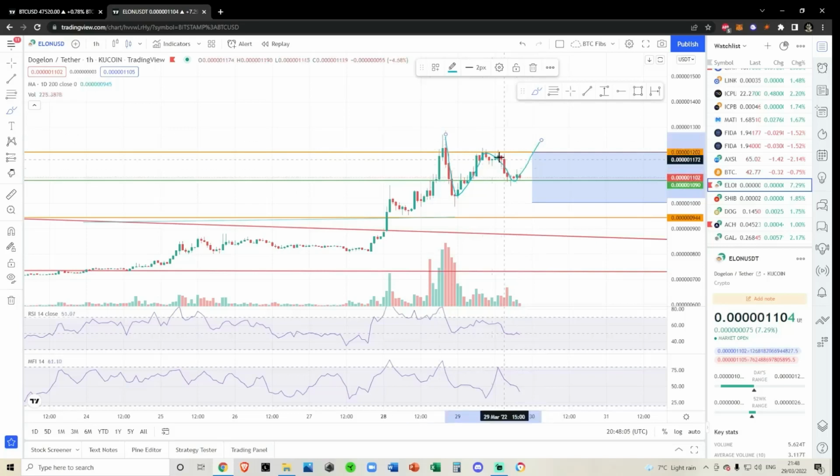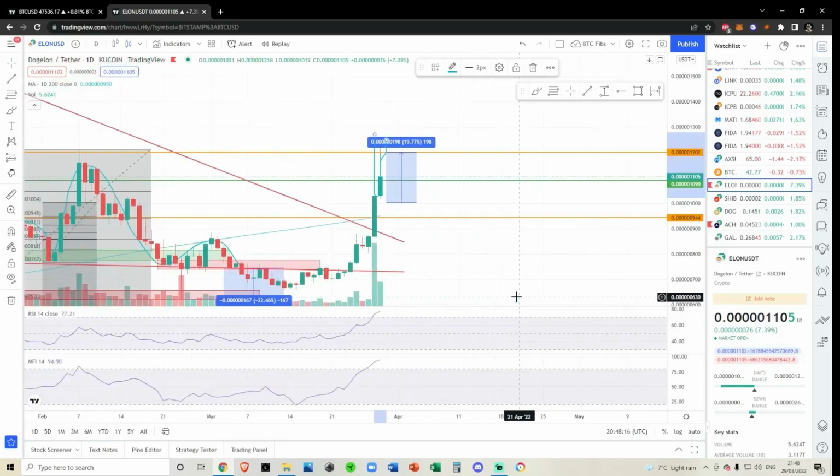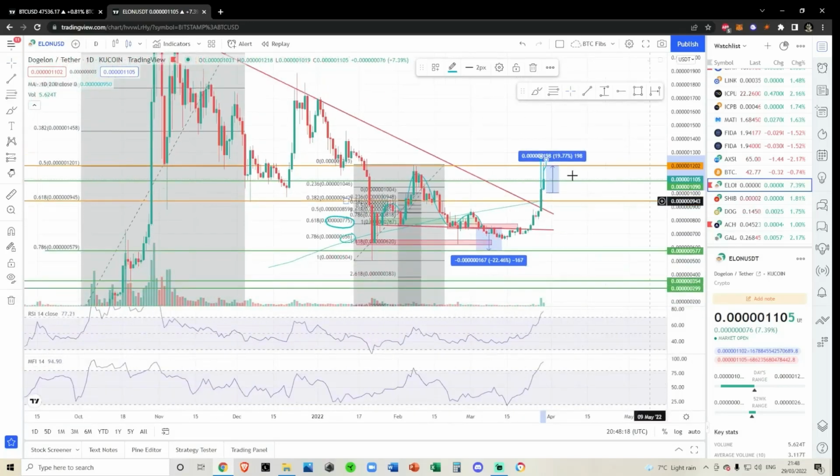But it does look like in the lower time frames we are wedging out right now, so the lower time frames look like they are getting ready for a big move. I reckon if we see another increase in volume coming in like we have been seeing the last few days, that we are going to absolutely shatter through this.